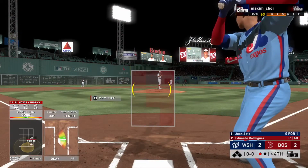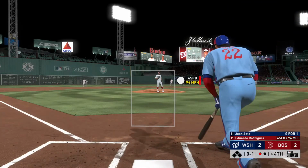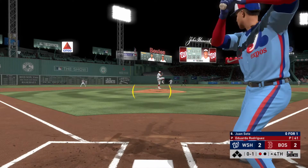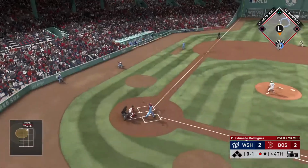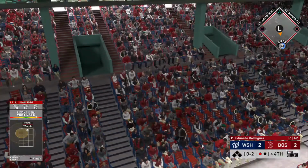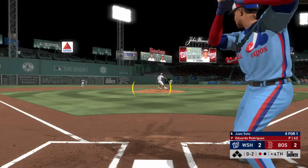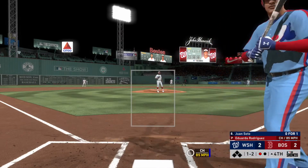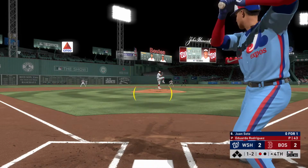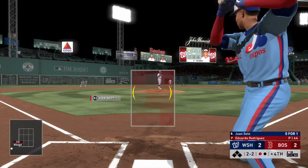Standing in, Juan Soto. He'll look to bounce back after striking out his last time up. And he runs it in on him and gets him to swing through it for strike 1. Behind 0-2 now. Off-speed pitch in the dirt as he takes it for a ball. Hits are even right now at 5 aside. Changeup, and that fades down and away, 2-2.